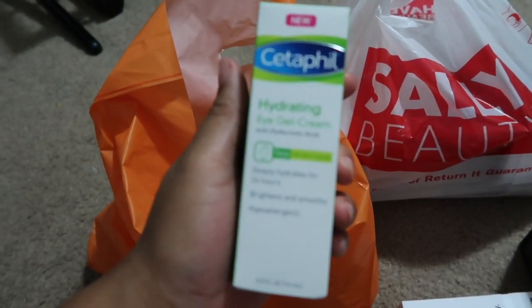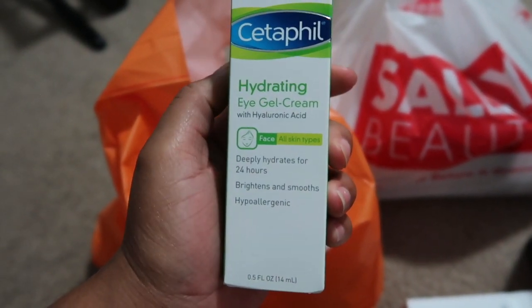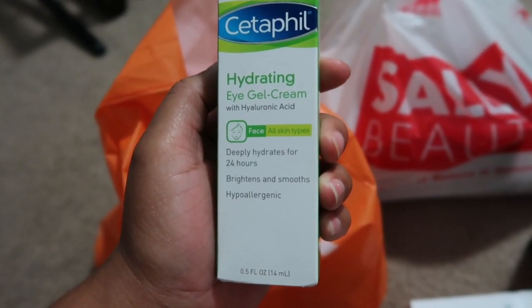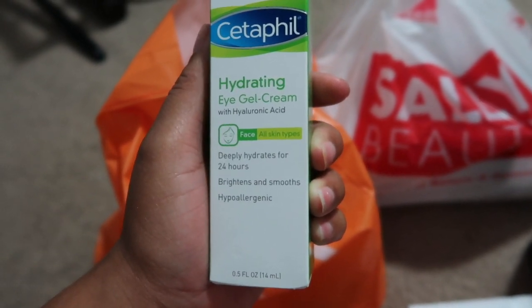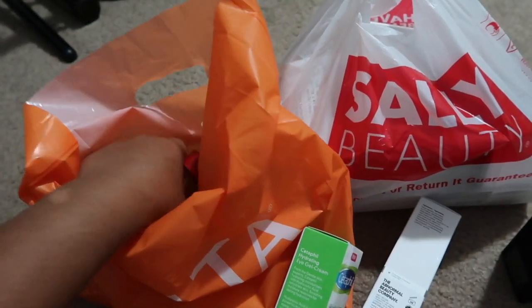I also got some eye serum. This is the Cetaphil hydrating eye gel cream. I'm excited to try this because I do have dark circles. Well, I'm starting to get dark circles. I don't sleep too much at times, so I do want to start working on my bags or whatever. Also, the Ordinary stuff, I think, was like $10. This is a good brand that's really cheap.